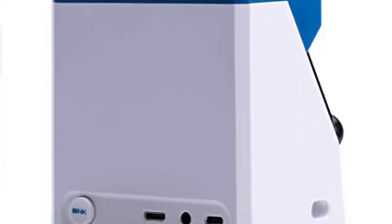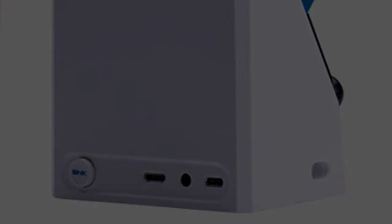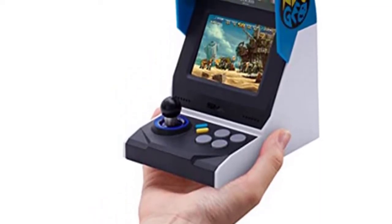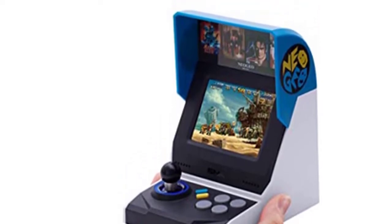This version comes with 40 classic titles pre-installed, or you can store up to 60 titles on 2 SD cards, as SDHC cards must be FAT32 formatted. The screen can display games in 50 different aspect ratios, so no matter which game you're playing, it will look just as it did in the arcades.